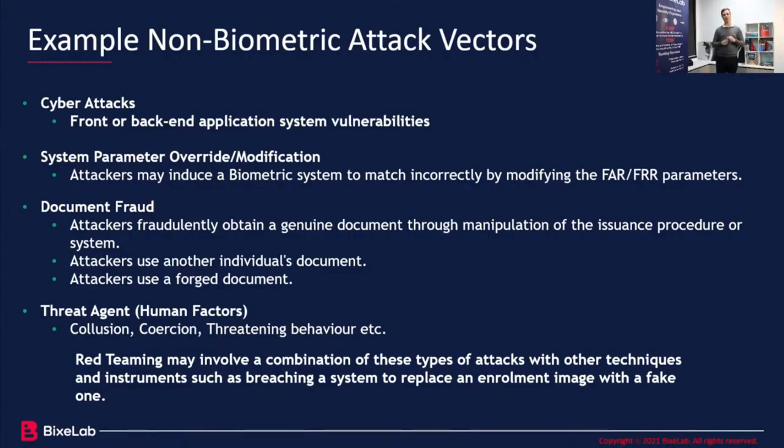And then lastly is on the topic of threat agents. So again, on these types of solutions, manual resolution components might be relevant depending on the type of system, and these might be operators who are resolving documents, doing facial image comparison, and the training that those operators are equipped with can become relevant as well and a source of attack.